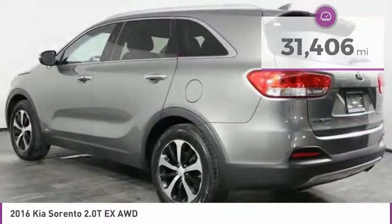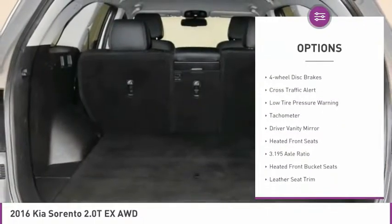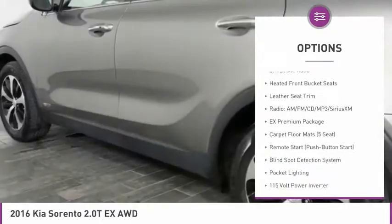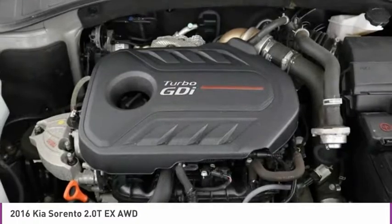Here are some of this vehicle's great options: electronic stability control, alloy wheels, brake assist, fog lights, four-wheel disc brakes, cross-traffic alert, low tire pressure warning, tachometer, driver vanity mirror, heated front seats.